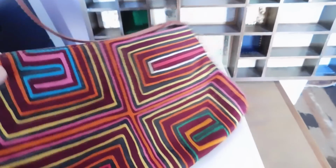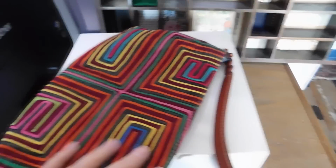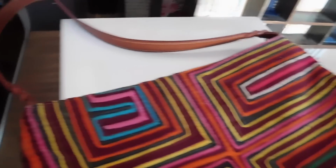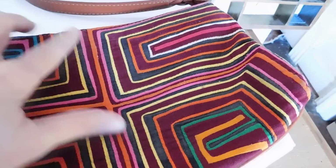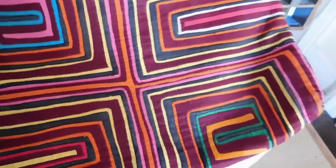And then this is another purse. Seemed to be a purse day. This is a boots and bags piece from Colombia. I'm not sure, somewhere in Central America. I believe the tapestry piece was made in Panama, but the purse was made somewhere else. It's got leather trim. It looks like it's never been used, and it's really cute. That sold for $24, free shipping.